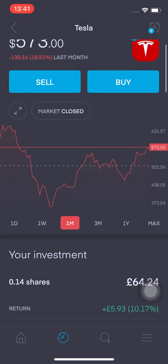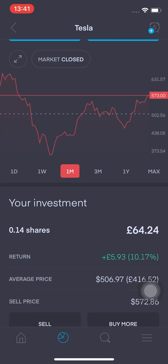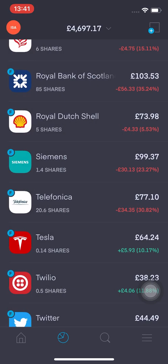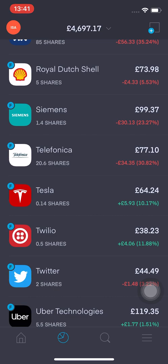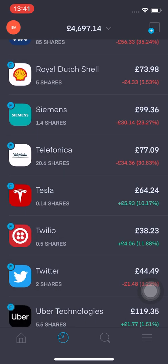Tesla, I've bought 0.14 of Tesla. It is up 10.17%. That's £5.93, so it's doing all right. I'm probably just going to leave it as it is. I'll probably get rid of it when the stock reaches $900 and just take my returns and get out.